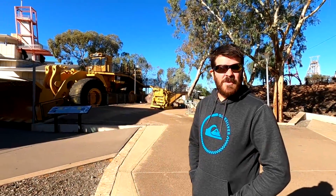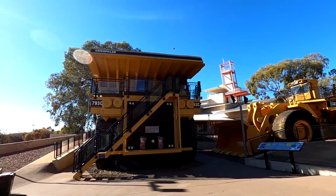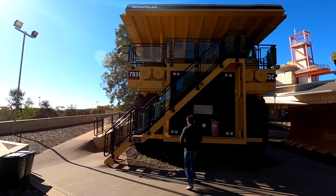Okay. Well, we're the first ones here today. How good's that? So we've got the place to ourselves. So we're going to try and whip around and get to all the good bits really quickly. Speaking of good bits, check out the size of this thing. I can't believe it needs like its own staircase just to get up.